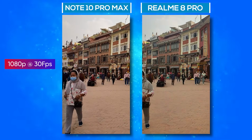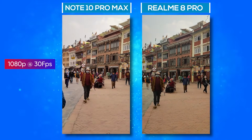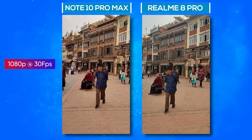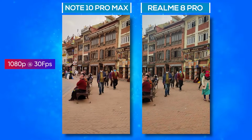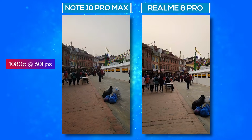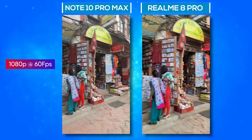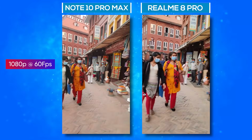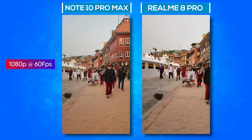The stabilization on these phones improves when you lower the resolution to 1080p 30 fps. The point of difference again being the slightly bumped saturation on the Redmi Note 10 Pro Max. But Realme does deserve credit for producing really stabilized footage in 1080p 60 fps resolution too, while Redmi's 1080p 60 fps videos are quite shaky.